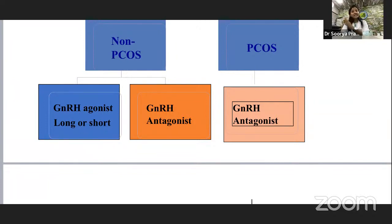What happens in GnRH antagonism? There is a competitive inhibition of the GnRH receptors, which definitely prevents the LH rise. So it prevents the premature LH rise, thereby it inhibits ovulation. So basically, we are taking control of the entire cycle. That's what happens in IVF. Either you administer a GnRH agonist or you administer a GnRH antagonist.